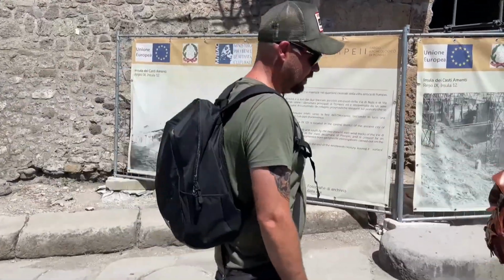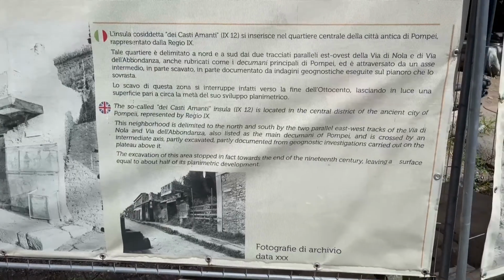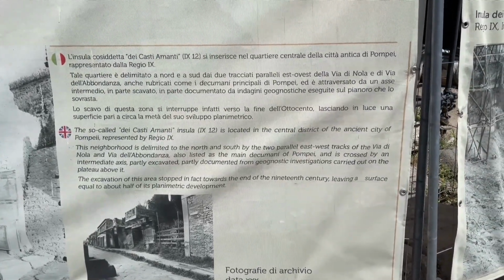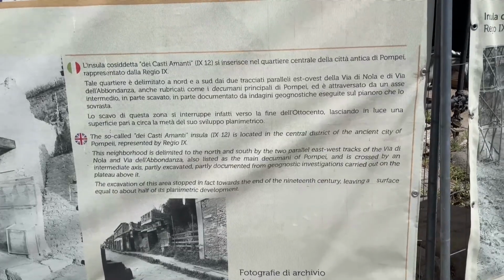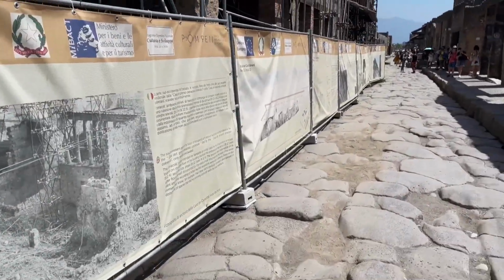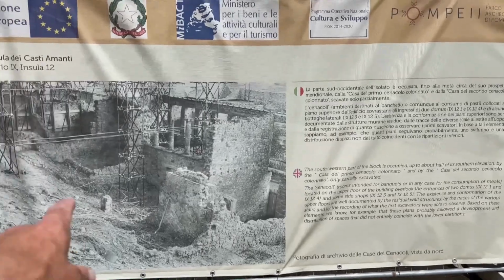Let me see if I can get some information for you here. You can see what it looks like. The so-called Insula of the Chaste Lovers is located in the central district of the ancient city of Pompeii. This neighborhood is delimited to the north and the south by 2 parallel easternmost tracts of excavations. And they're digging it all out.